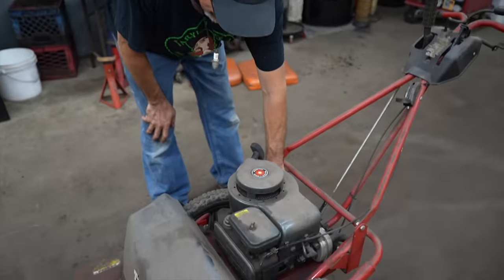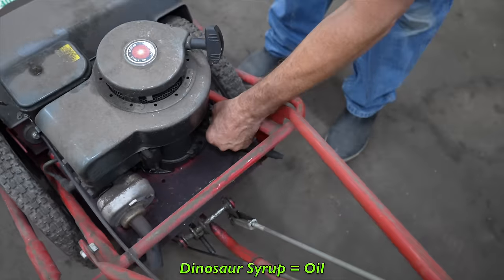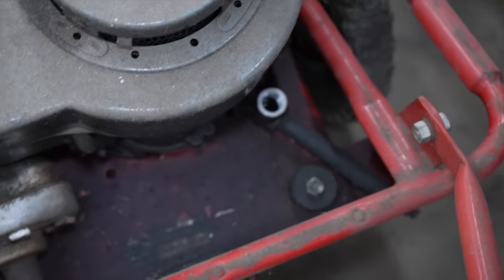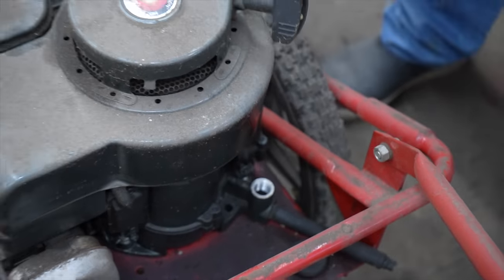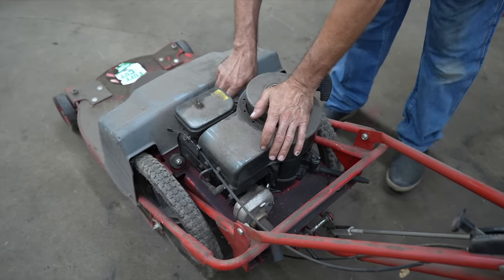So let's see if it's got any dinosaur syrup in it. And it's empty. No, there's a little bit in there. So who knows, maybe it's got an oil leak. So we'll put some syrup in it.